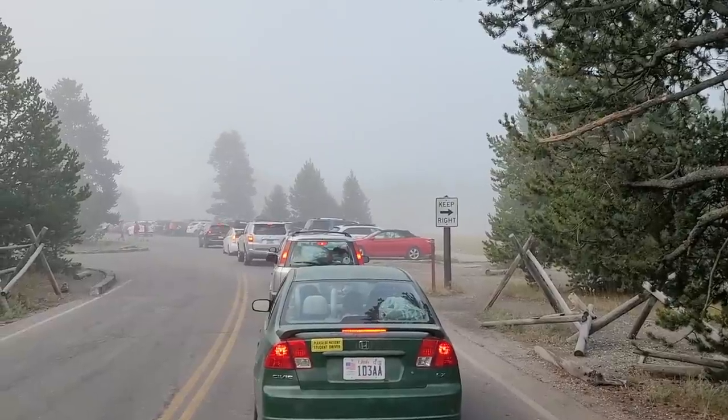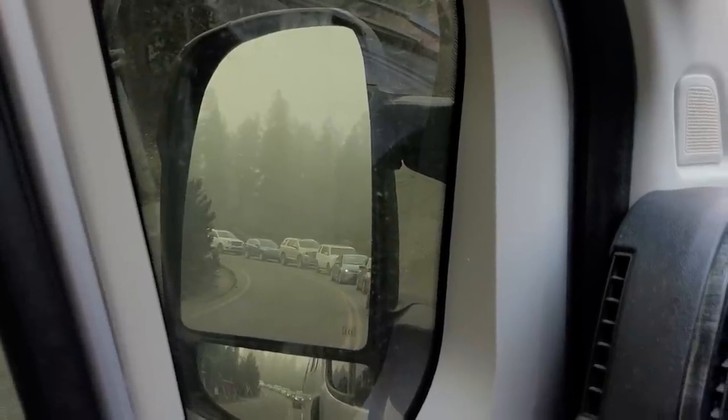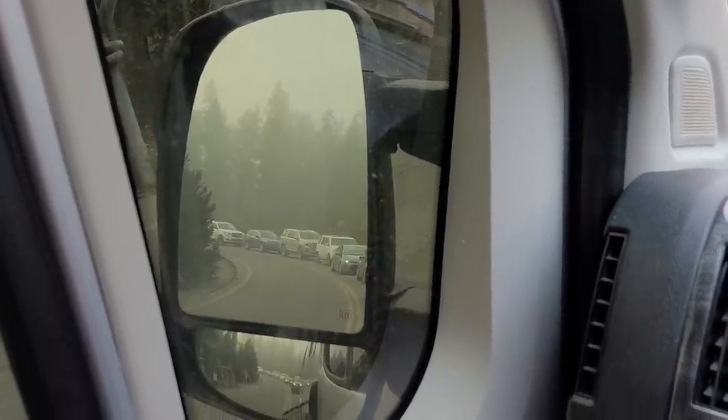I think I'm gonna go check out the Biscuit Basin and Black Sand Basin. And I think it's pronounced Gibbon Falls. It's an 84-foot waterfall. So I'm gonna go check that out. And this is a very popular spot too. This is all good. I'm gonna be in the park all day today, so I'll just come back. You see all those cars behind me? And they go all the way up to the main road.